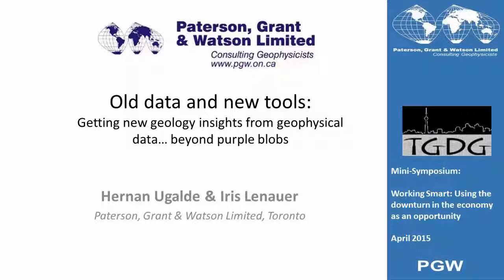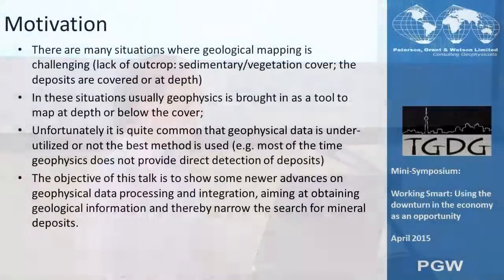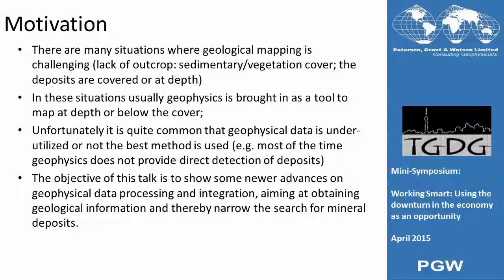So Hernan's going to show some advanced modeling techniques, and I'm going to show the influence that the geological model can have on the geophysical processing as well. So the motivation for this talk is that we need to use geophysics in any geological model.